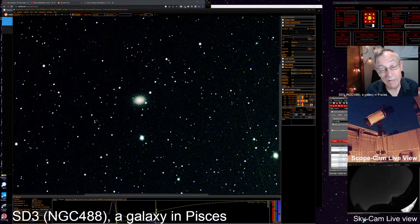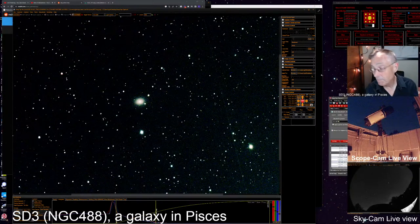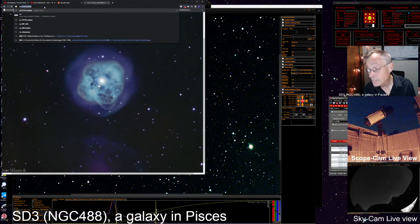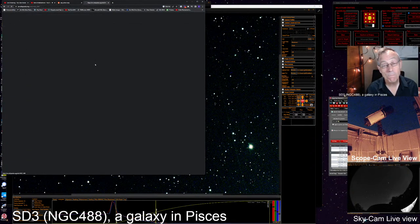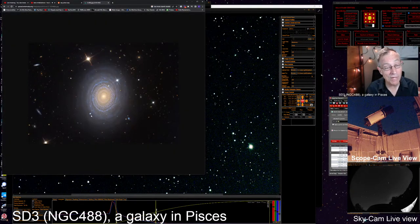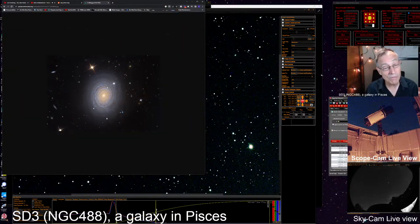Maybe just barely. I'll tell you what, let's go look at this in some kind of Hubble view or something. NGC 488 wiki. Wow. Is that a real picture or is that made up? You're kidding. That is so beautiful, isn't it? I wonder who this is. If this is Hubble?